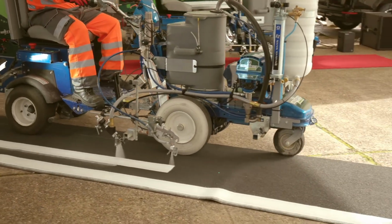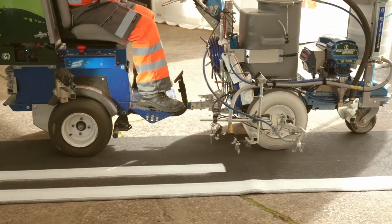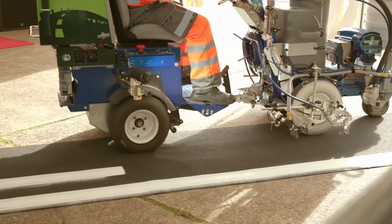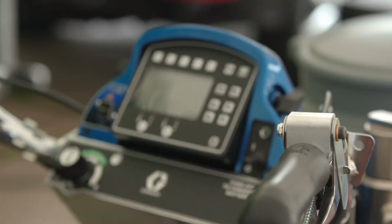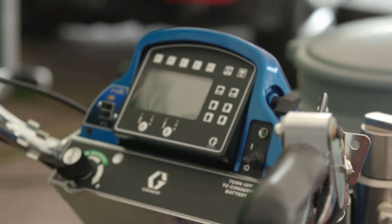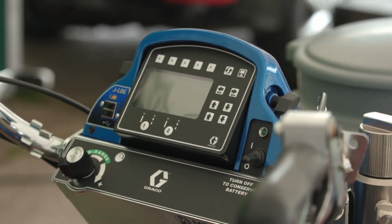I mean, that will come round in a moment. In addition to that, on the machine itself, we also have a JLog system on there. So with a JLog system, we can then monitor and assess how much material is being pumped through, what pressure you're operating at, and then there's a download point with a USB port as well.